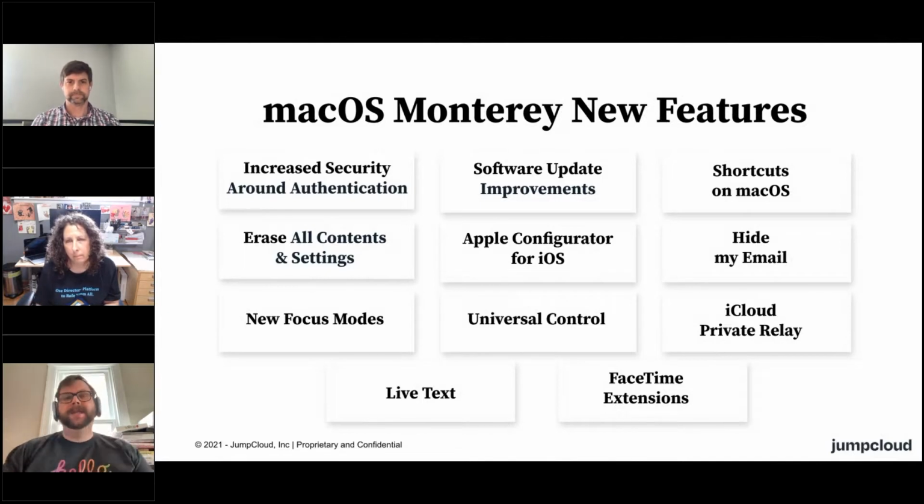And we did get some really great enterprise-facing features here associated with macOS Monterey, including EACS, erase all contents and settings, and some things that are there. But the MDM specification as a whole still has so much room to grow and improve and make life better for Mac admins than we currently have.